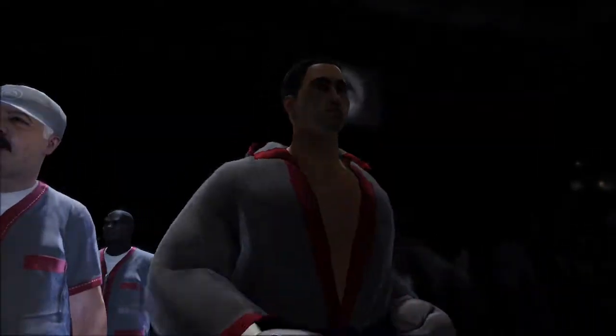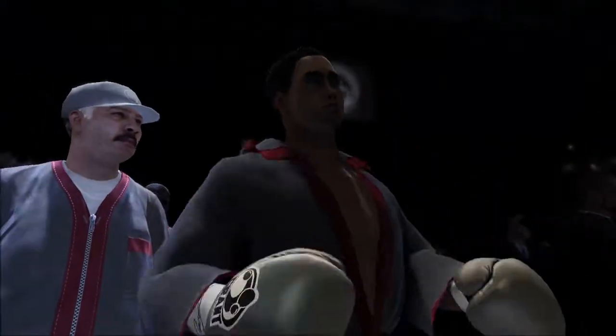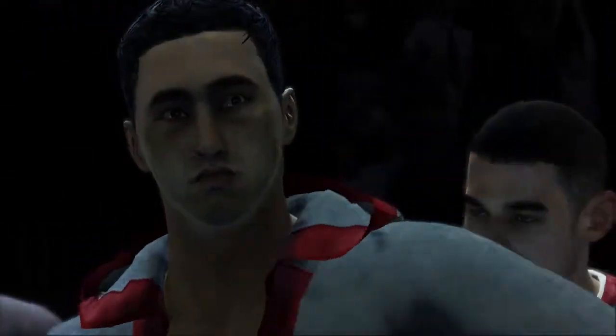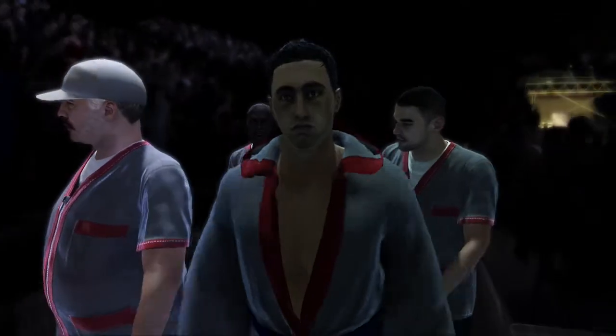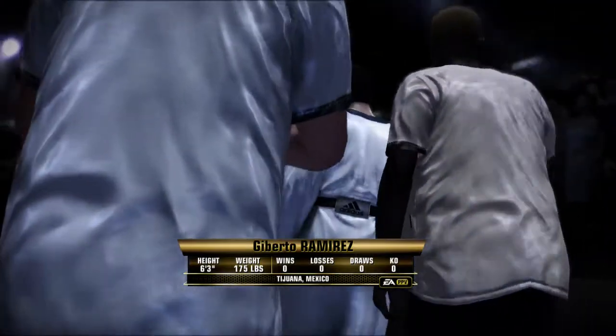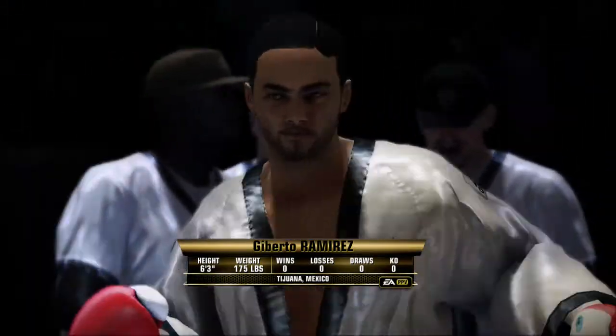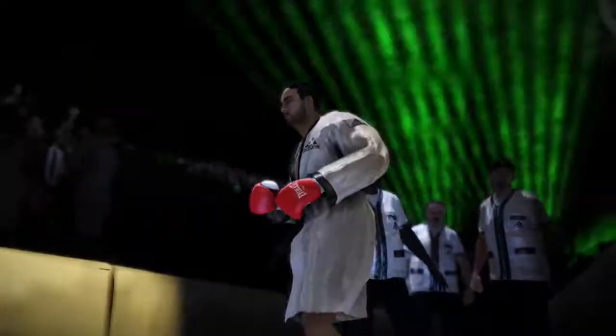Bone Crusher's approaching the ring now. And this ring walk can tell you so much. Look at the focus on his face. Ramirez is making his way down to the ring. And he does so with a confidence where he knows all the hard work is in, and he's ready to explode inside those ropes.